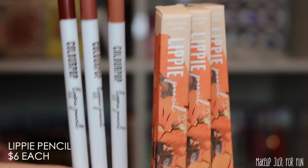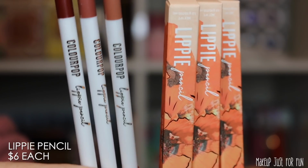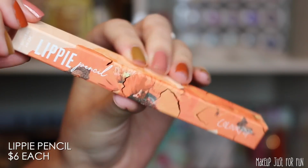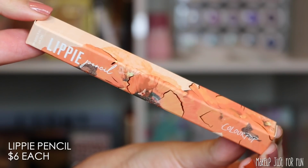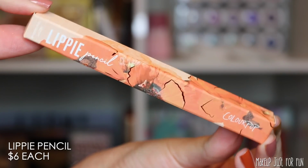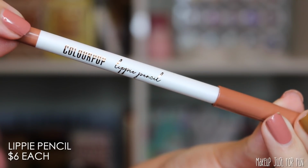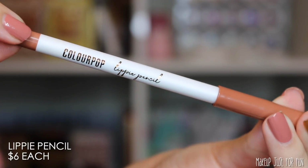Now, let's talk about the Lippy Pencils. I know I'm breezing through this really quickly, but I'm trying to get this video out for you ahead of the launch. The Lippy Pencils are going to be priced at $6 a piece. They have special outer packaging. The Lippy Pencils themselves also look a little bit different than the standard ones. They have a little modified font, but overall, pretty much exactly the same.